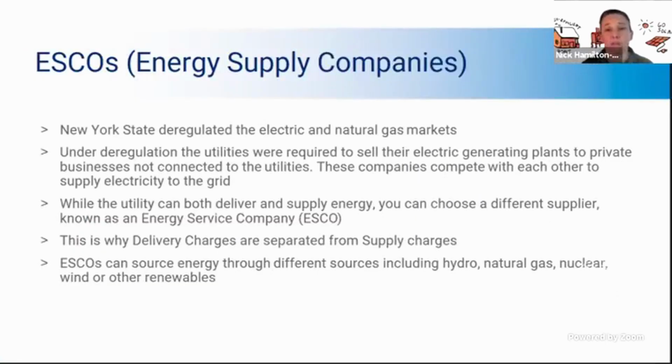And so what is an energy supply company or an ESCO? They are New York State's deregulated electric and natural gas markets. So this isn't National Grid, this is an ESCO. This is a different company that's deregulated. And under those deregulations, they're required to sell their electric generating plants to private businesses not connected to the utilities. And those companies then compete with each other, and that's how you get possibly some better prices per kilowatt of your power.